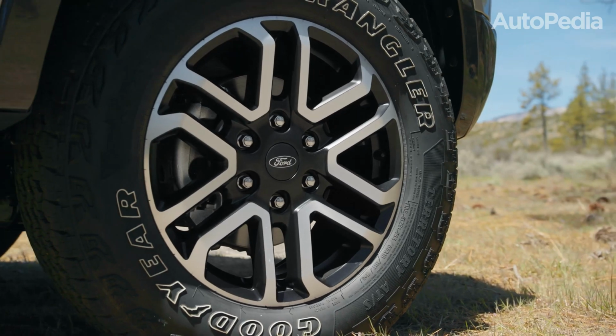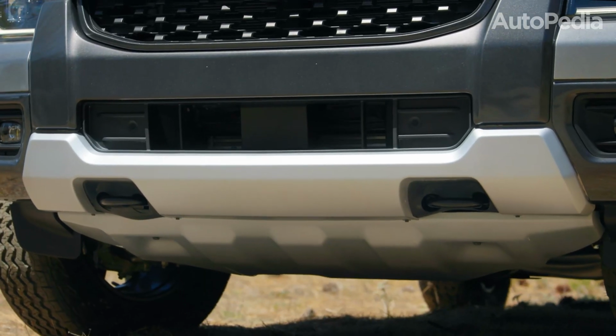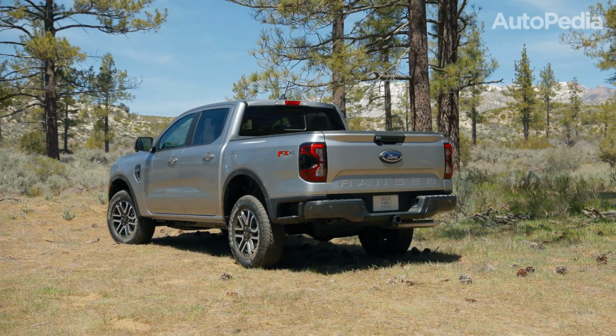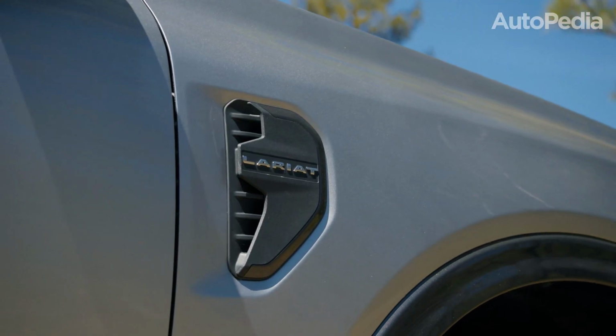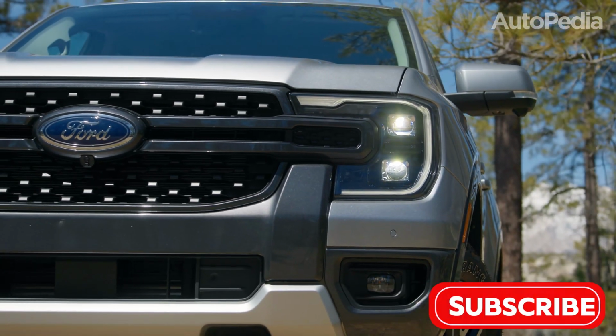Priced from $32,000 to $46,000, the Ranger is backed by a 3-year or 36,000-mile limited warranty, a 5-year or 60,000-mile powertrain warranty, and a 5-year roadside assistance plan. With its perfect mix of toughness, advanced features, and everyday usability, the 2024 Ford Ranger is ready to meet the demands of any lifestyle.